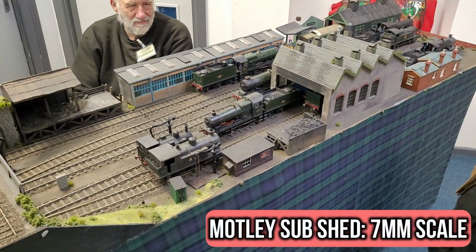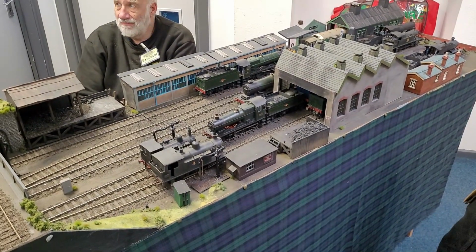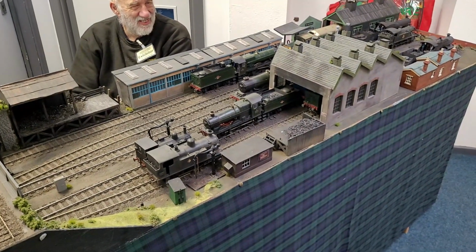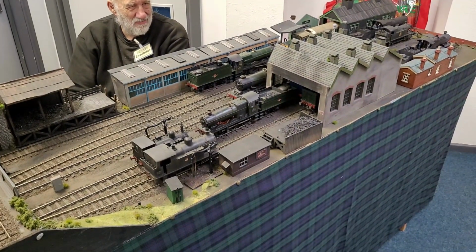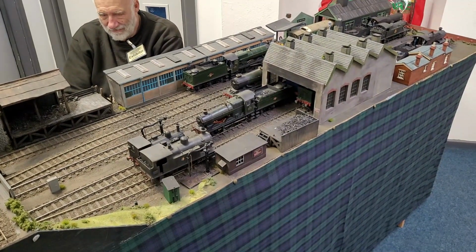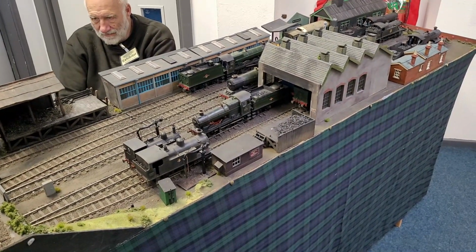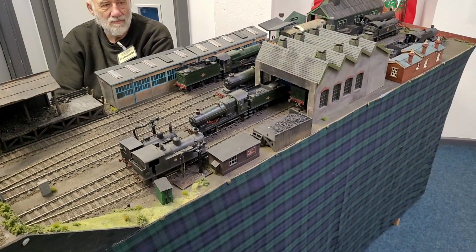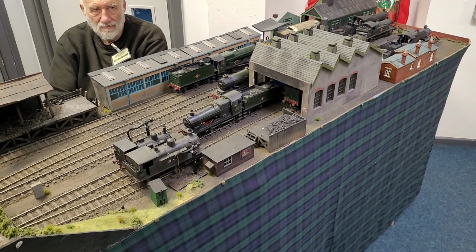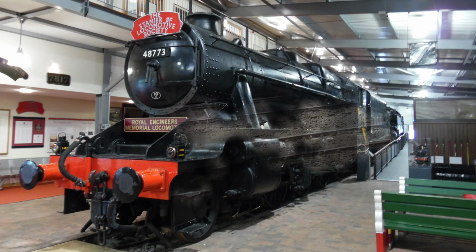Motley Sub Shed. This 10-foot by 2-foot O gauge layout has interesting scenery, and that is the locomotives. A collection of locomotives was once described as motley, so when constructing a layout to display the locomotives, it was called Motley. This is a sub shed and not a large motive power depot. It's just used to park locomotives up between duties. The layout is presented by Rob Newman, but the layout is also used to publicise the Stanier 8F Locomotive Society, who own Stanier 8F number 48773.